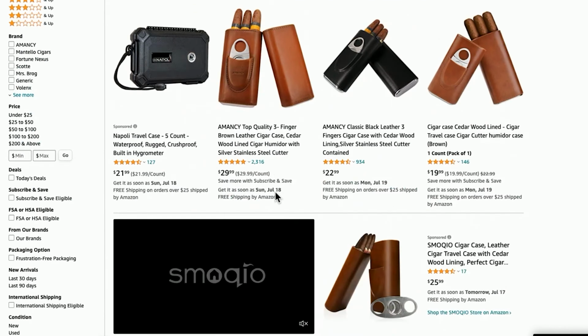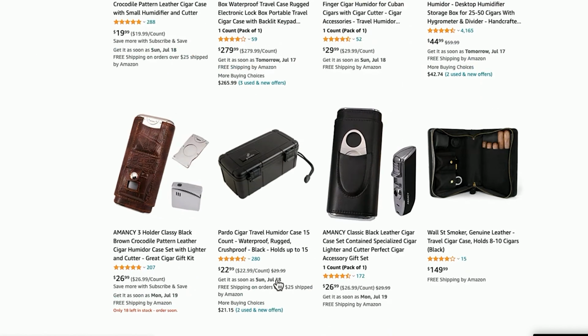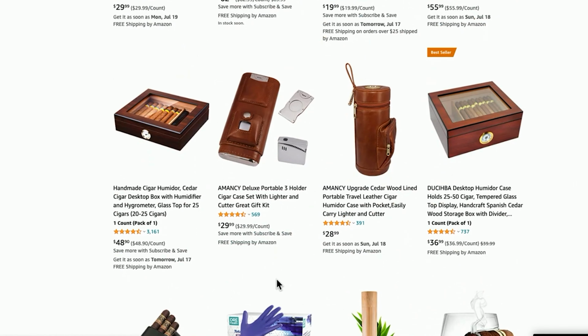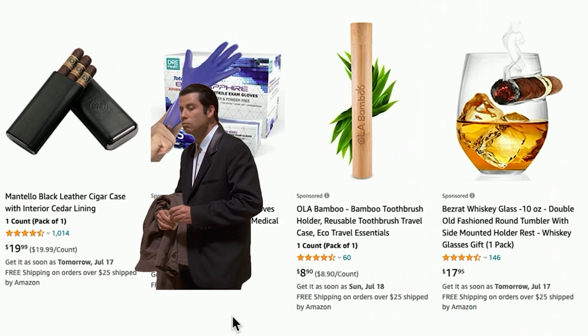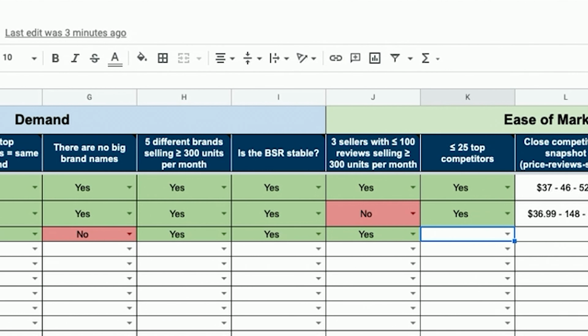I search cigar case, but look what's happening as I get down here. These cases are beginning to change, and all of a sudden I'm seeing bamboo toothbrush. There are so few top competitors for this that even the first page is not filled with relevant listings to this keyword that I searched, cigar case. So the answer to the question, are there equal to or under 25 top competitors, is definitely yes.